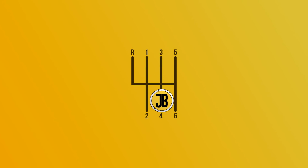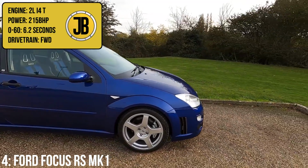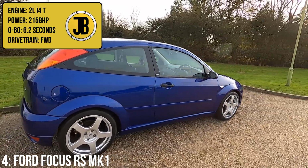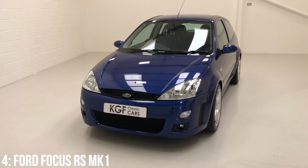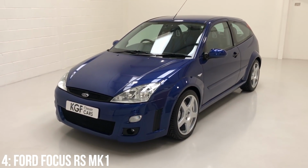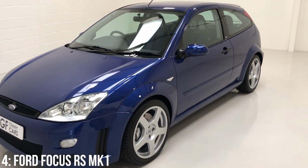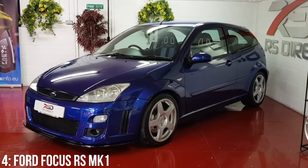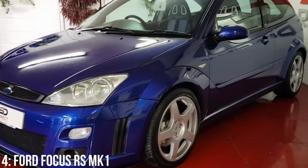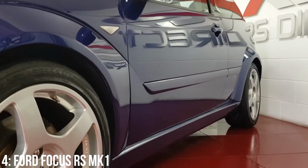Now it's time for my personal favourite car on this list, the Mk1 Focus RS, with its 2-litre turbocharged inline-4 that makes 215 brake horsepower and manages 0 to 60 in 6.2 seconds. Once the Escorts disappeared, there was no car to take up the rally sport mantle until the Focus came about, and Colin McRae hammered it around the world, becoming a sporting icon in the process. In honour of that WRC car, Ford created the Focus RS, and though it remained front-wheel drive, it still looked relatively similar to the race car with its more aggressive body kit and alloys.